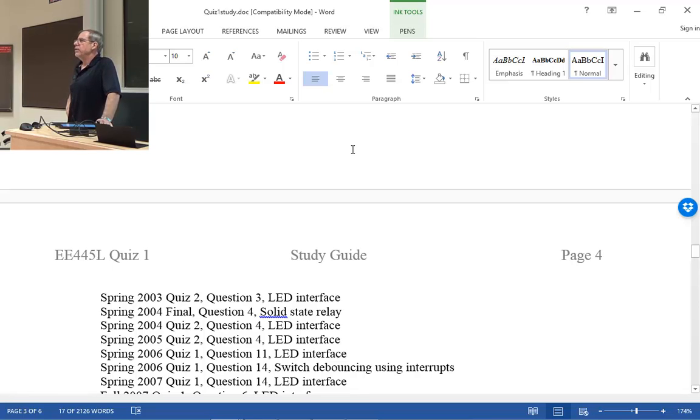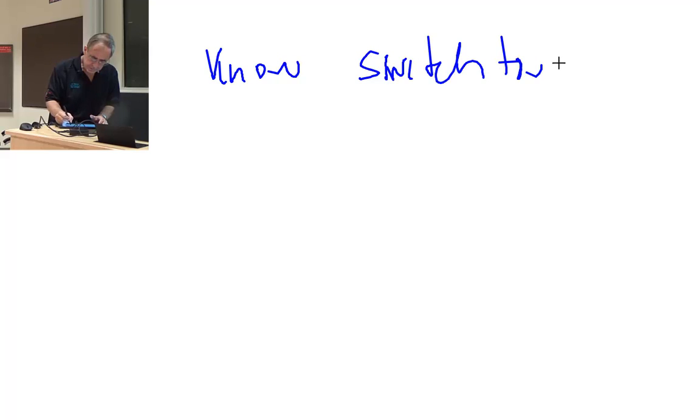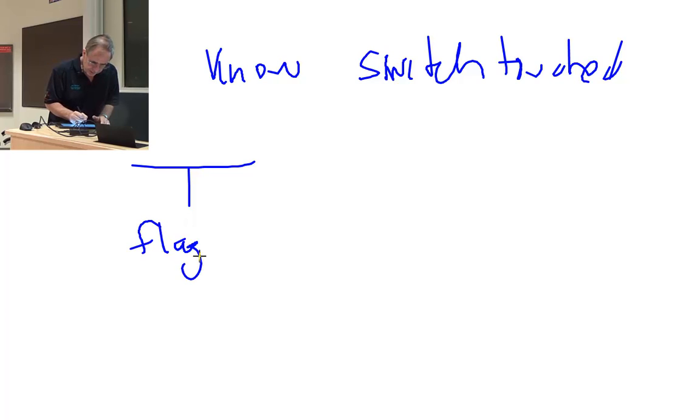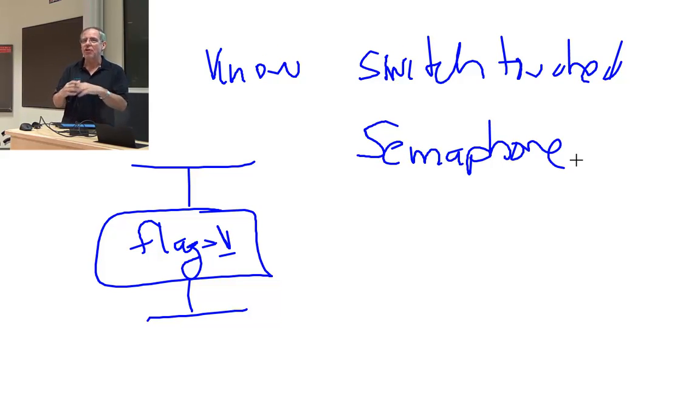What Youngchun asked is, since I already wrote the exam, I am going to tell you what it is. Yeah, probably. It's probably a fair statement. For instance, if you wanted to know if a switch is touched, let me know when a switch is touched, your interrupt service routine is going to set a flag. That flag is called a semaphore. The flag that gets set when something interesting happens is called a semaphore.